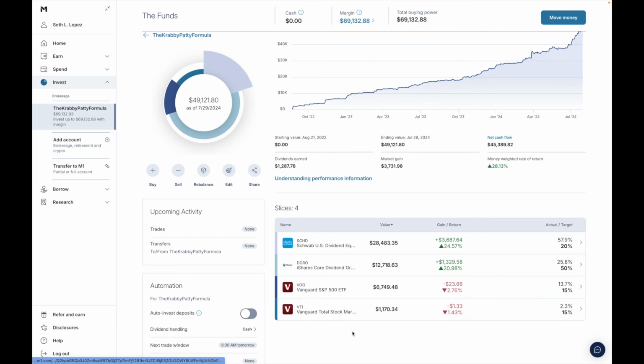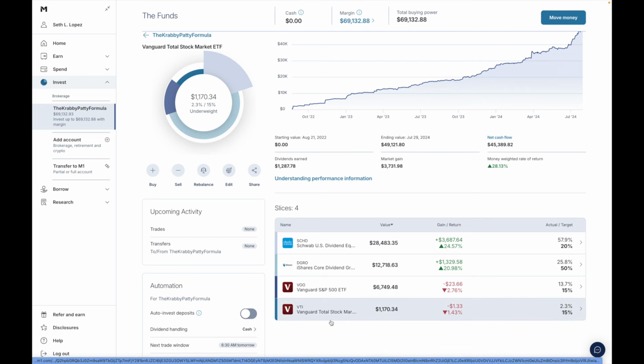VTI, anyway, a huge portion of it is the top, you know, 8 companies: Facebook, Tesla, Google, right? A big portion of VTI is those companies. So obviously take what I say with a grain of salt. I'm just investing in both. Is it more diversification? Sure, but VTI is so heavily weighted toward the Magnificent Seven that some people can make that argument: oh, just invest in VOO, right? Some people make that argument. I just have both. That's just my personal preference.